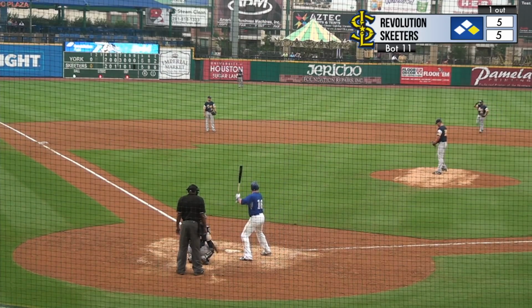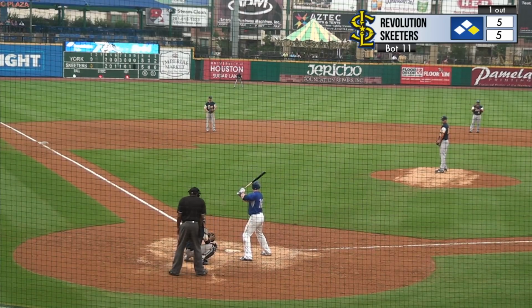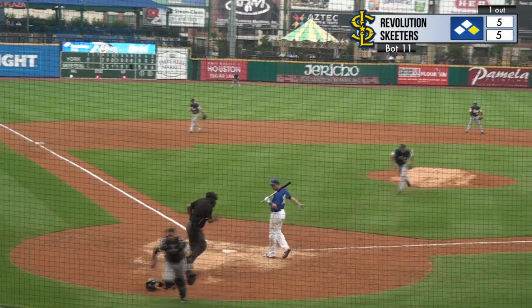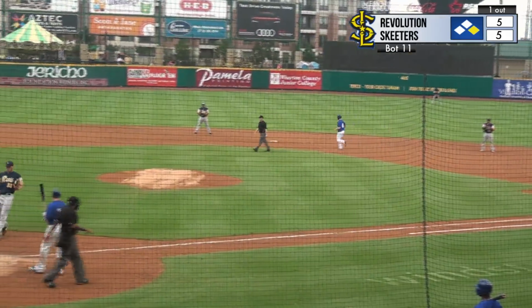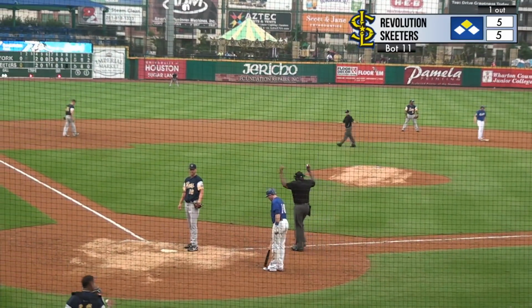So 1-1 the count. Miller still a pretty big lead down at first. I think Buchanan's got a slow move to first. Miller not going this time, but the ball gets past the catcher, Tejeda, and now they get Miller down to second. As I said last inning, why bunt or run when you could just wait and eventually a ball will go to the screen?